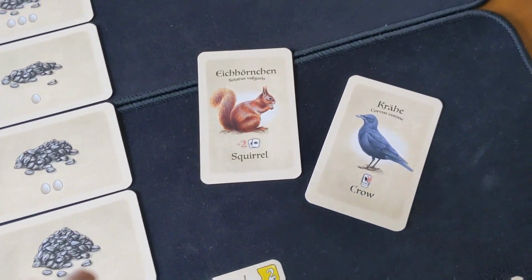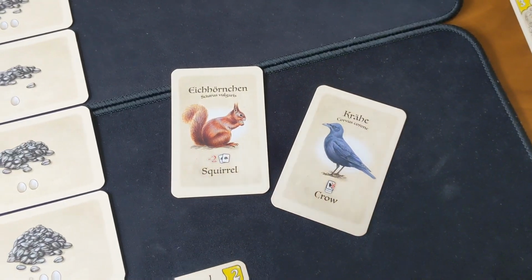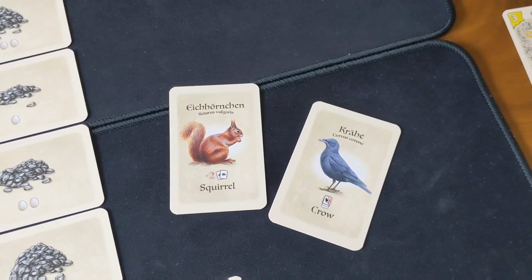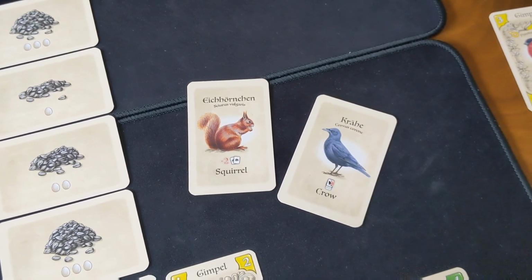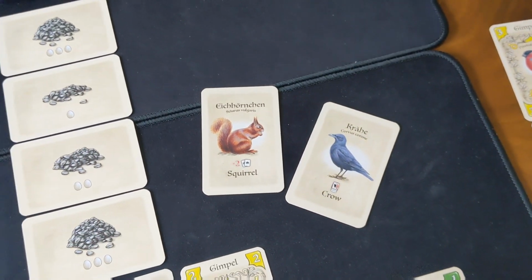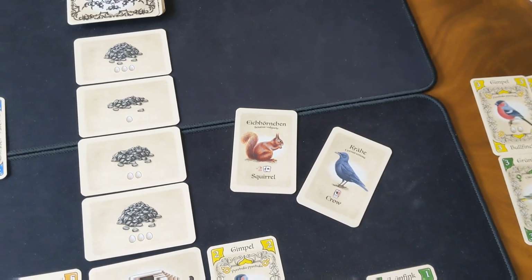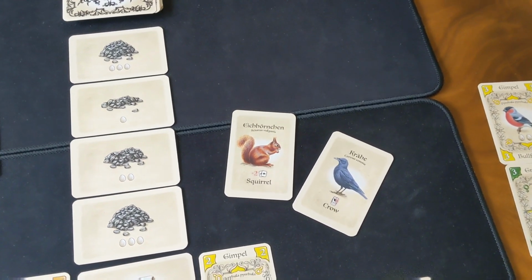Now, that being said, I do not like the way that these negative cards work at all, to be honest. I think they do take away from the game quite a lot, and I would have liked to have seen something a bit different, a bit more clever in the way they worked. Now, I do understand this is a 30-minute game. It's a simple card game, so I do give it some leeway because of that.